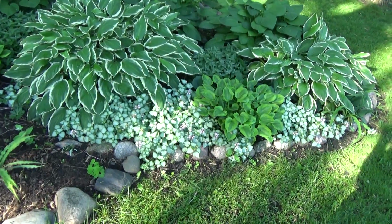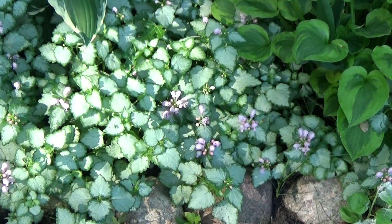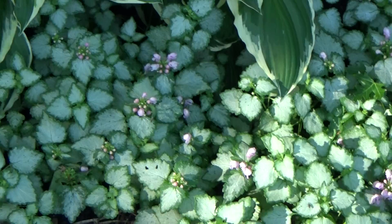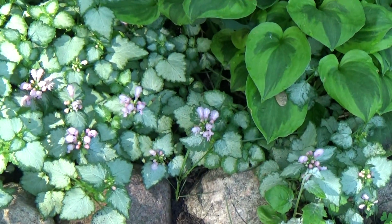This is my Allium. It's just starting to bloom. This is really pretty. This is a nice ground cover. This behaves.